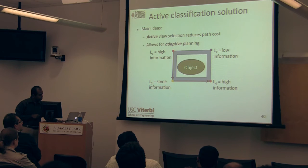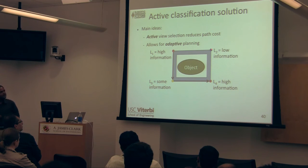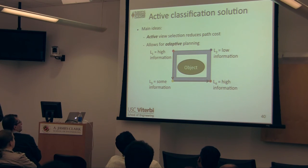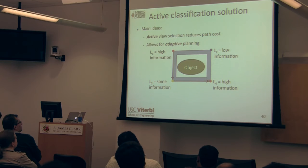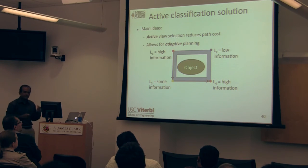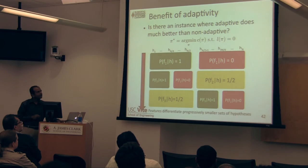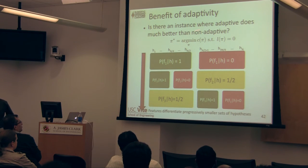Right, and so the idea is that if you do active view selection, then you can reduce path cost, right? So if you actively decide where to go, then you can keep the path cost down and keep the payoff high, right? And so this is a variant of adaptive planning or sequential data gathering type problem. You can see that given an object, there may be sort of vantage points that are high, low, medium. So the question is how you rank order these and design a technique that captures these.